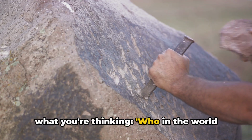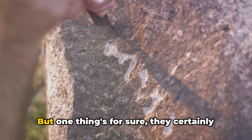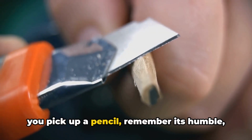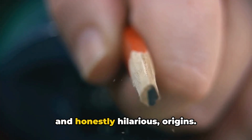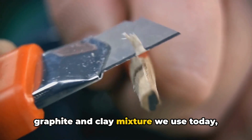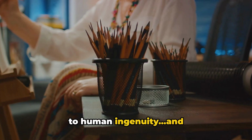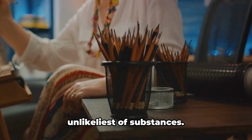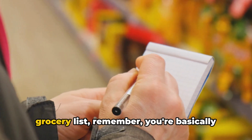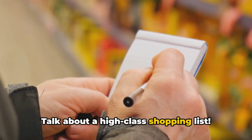I know what you're thinking. Who in the world thought of mixing bat poop and diamonds? Well, we may never know, but one thing's for sure, they certainly had a sense of humor. So, the next time you pick up a pencil, remember its humble and honestly hilarious origins. From diamonds and bat poop to the graphite and clay mixture we use today, the journey of the pencil is a testament to human ingenuity and our ability to find use in the most unlikeliest of substances. So, next time you're jotting down your grocery list, remember, you're basically using bat poop and diamonds. Talk about a high-class shopping list.